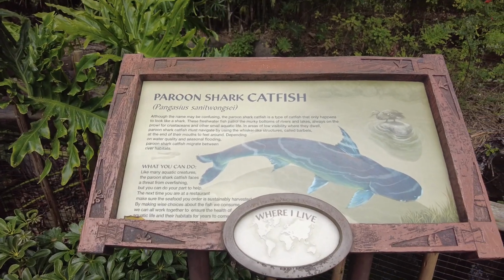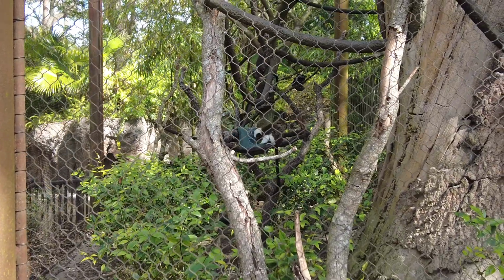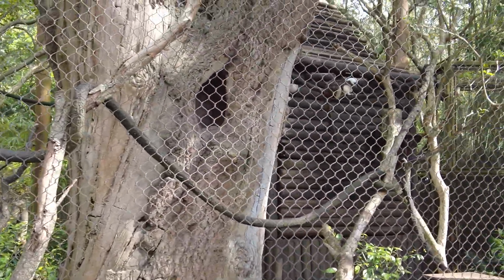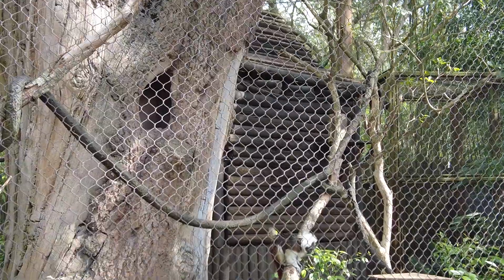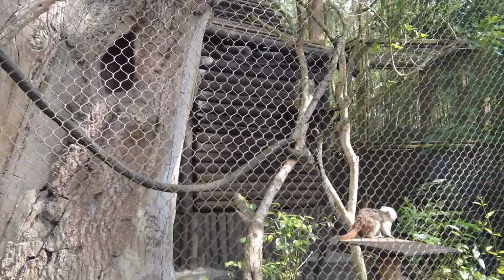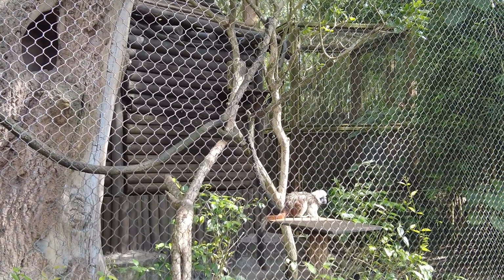That's awesome. And there's the cotton top tamarin. Oh, and there's another guy over there. Got a couple of these guys at our zoo in Boston. Pretty cute guys.